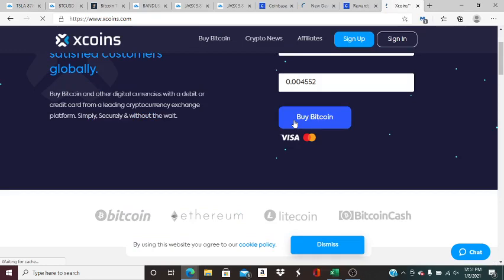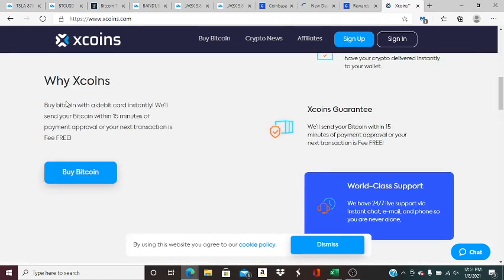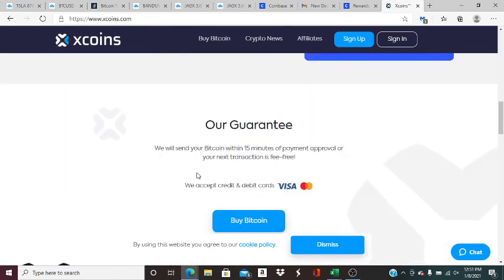Also, it has other cryptocurrencies you can buy, right? So XCoins, you can buy. Why XCoins? Well, you can buy with the debit card instantly. They'll send your Bitcoin within minutes of payment approval of the next transaction. So it's fee free, very low fee.